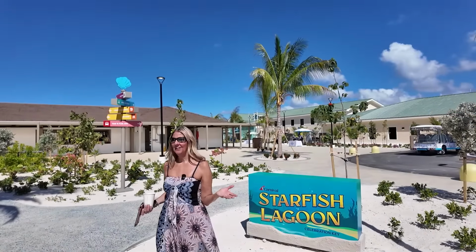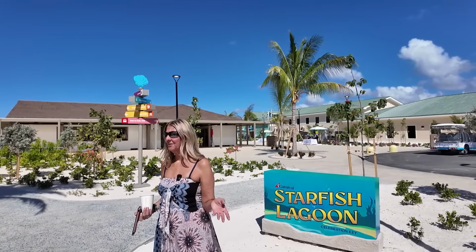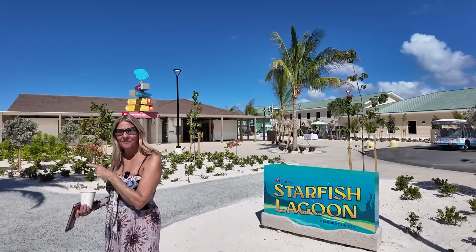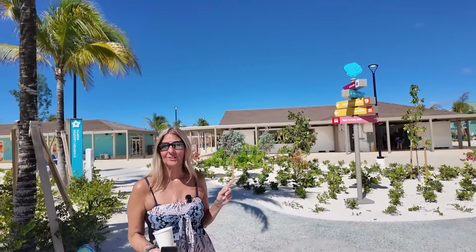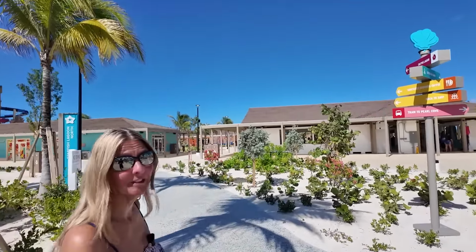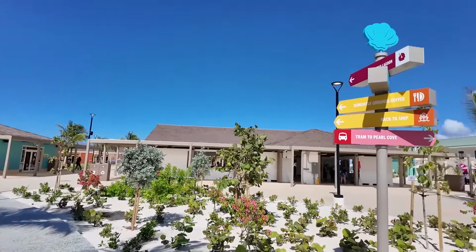All right, we're finishing up our tour here of Starfish Lagoon, and now we are going to head south to Starfish Beach and Calypso Beach. If you're a beach person, you might want to check out the beaches as well. And if you're too tired to walk, there's always the tram. So, and you get a little breeze as well.